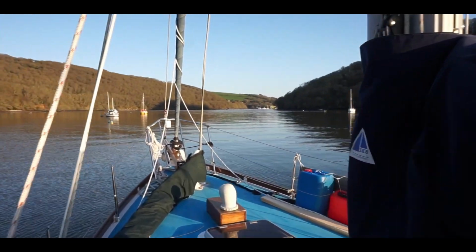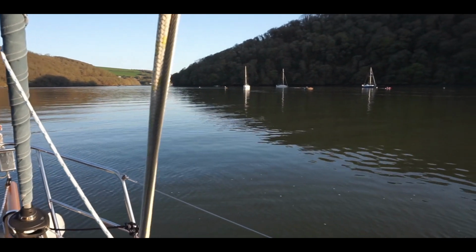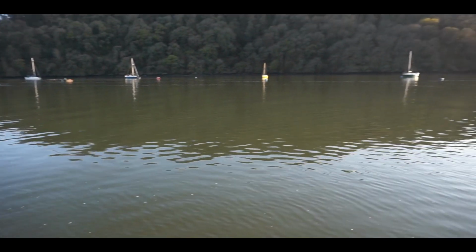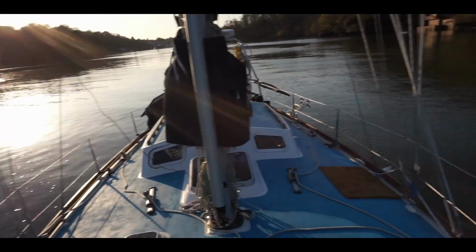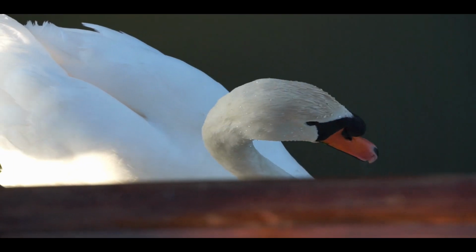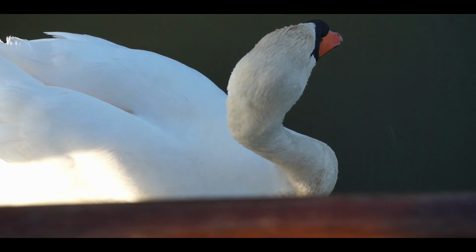After I bought the boat, for the first 2 years I had her at Noss Marina, which is a great place. There's some lovely people down there, and I had fun for a couple of years. Then I got on the waiting list with Dart Harbour and ended up getting a mooring out on the river. This is a swing mooring. It's a slightly different pace of life out here. It's a bit quiet, which I like.